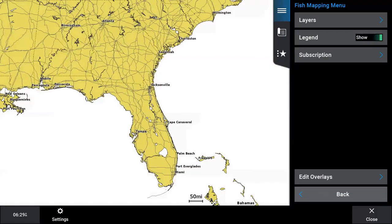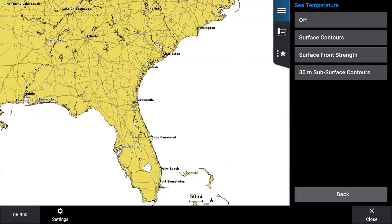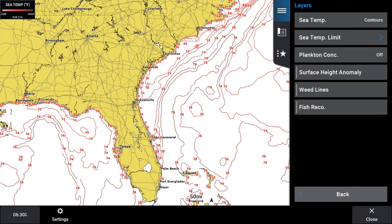So next, going back to the menu page, we're now going to go into the layers. And these are our primary fish mapping layers. And we're going to take a look at sea temperature first. So by selecting sea surface temperature, now you have three choices, the first one being surface contours. So that's your sea surface temperature information.